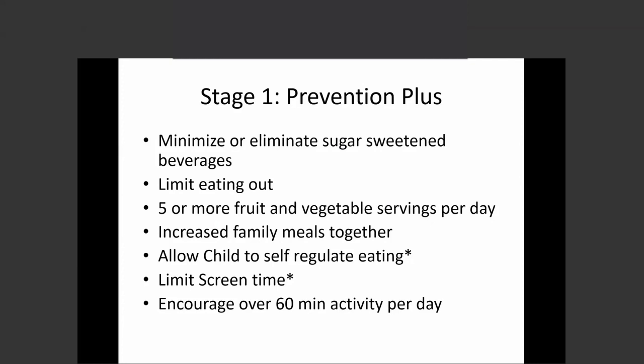I just don't know that that's enough dollars to do the click-it thing. But you can run in, pick up a few items, and run out, and you've pretty much got a meal put together with very little work at home. So how to make fast food healthier.